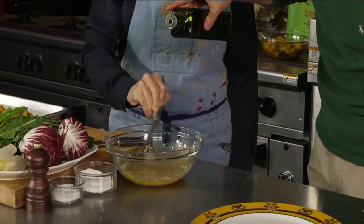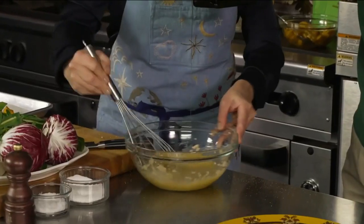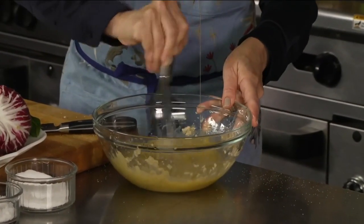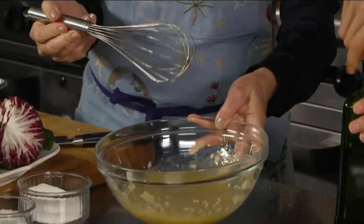All right, so what you want is a quick whisk as the oil goes in. You see how it's thickening? You see how you can see the streaks as I go, and you can see the oil going in there? That is an emulsification. It's a beautiful thing. All right, we're good. So we've got our gorgeous, thick salad dressing.